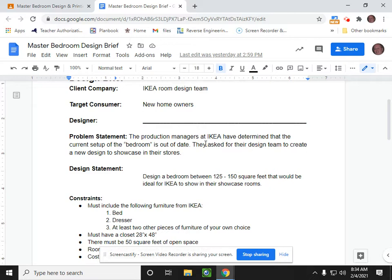So IKEA has in its showroom different design ideas. They call them scenes. So you walk in, you look, and they have a master bedroom set up. They'll have a kitchen set up, and they're all displaying their different products to you so that you can see what they look like put together. And it's not just a picture or a big box behind it. It's an actual physical thing that you can see. It's something that a lot of people really like to do, is to actually visualize something rather than seeing a picture and trying to put it through their imagination, right?